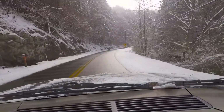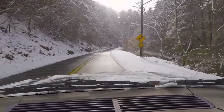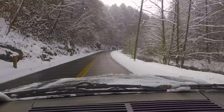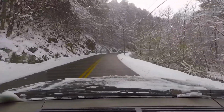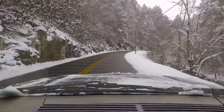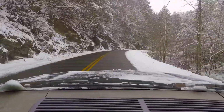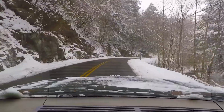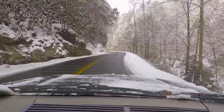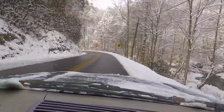Well, I made the left at the fork to stay on the 19W. Where it forks at 352, this 19W is looking pretty good. I mean, it's a tight 2-lane, but this is pretty crazy next to this mountain. So I'm gonna get off this camera and go real slow here.